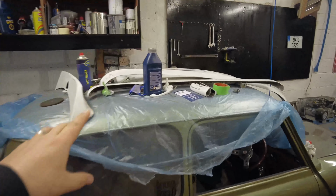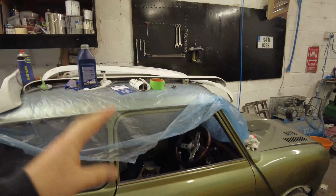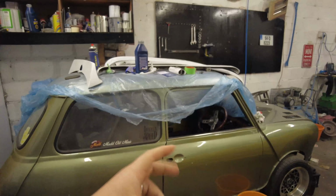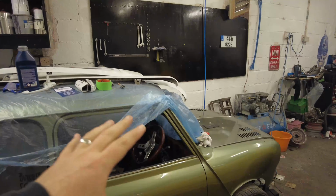Unfortunately, a few of the bits that I did for the priming on the Mini, I sanded down to bare metal, and my brother said that's no good. The paint will just flake off, so they need to be primed again. So my brother's going to do them, and then they're going to get painted and go on the car. And then obviously the car will be semi-finished. We still need to redo the bonnet, we need to redo the roof, but there's no rush in that.